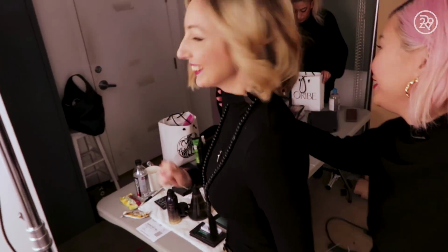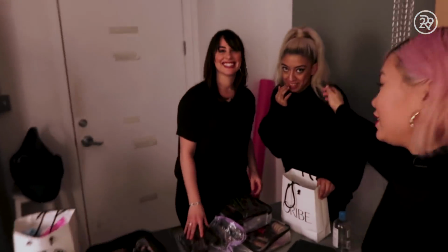This is the finished look. I love the hair and the lip is perfect. I'm like, am I Margot Robbie yet? Thank you. Thank you, ladies.